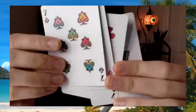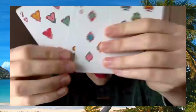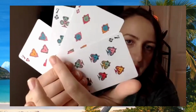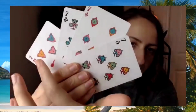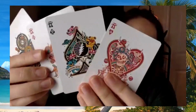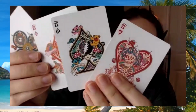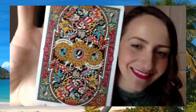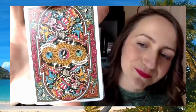Are they all different colors? I'm seeing a lot of colors. They are very colorful. So you have the spades, diamonds, clubs, and hearts in the opposite direction, and also all of the aces are designer aces and different. Very cool. Give us the back real quick, just before the boat shows up. Oh yeah, look at that. Very cool. All you Deadheads out there, I see some ones.